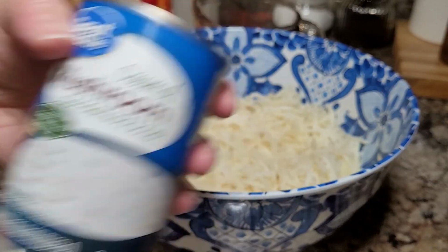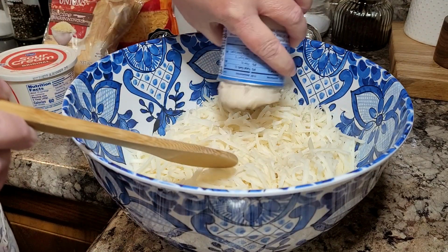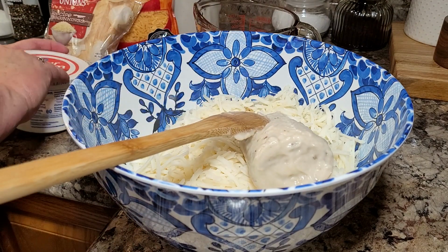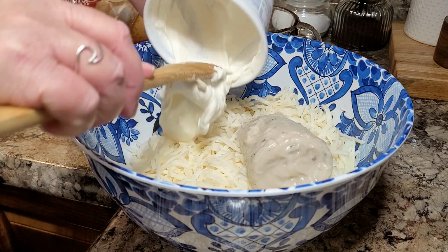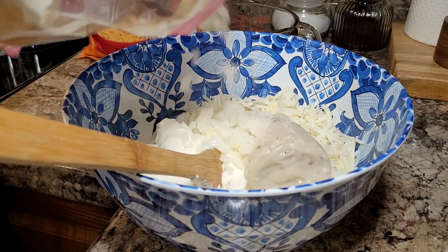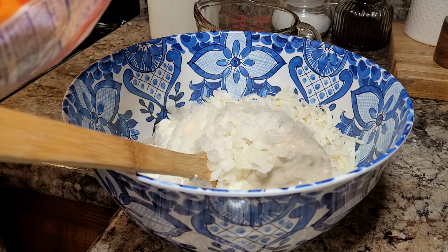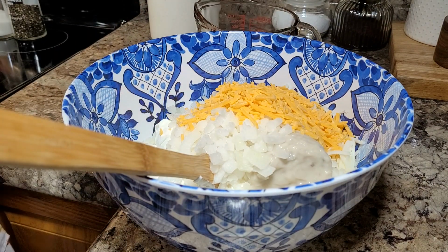Put them in a big old bowl, and you're going to add 1 can of cream of mushroom soup, an 8-ounce container of sour cream. I had about 8 ounces left in this big container myself. Then you're going to use some chopped onion. I'm using some frozen onion. You know, I'll take a shortcut wherever I can. And then 2 cups of shredded cheddar cheese. And then I'll start to go ahead and mix it up and just get it combined just a little bit.